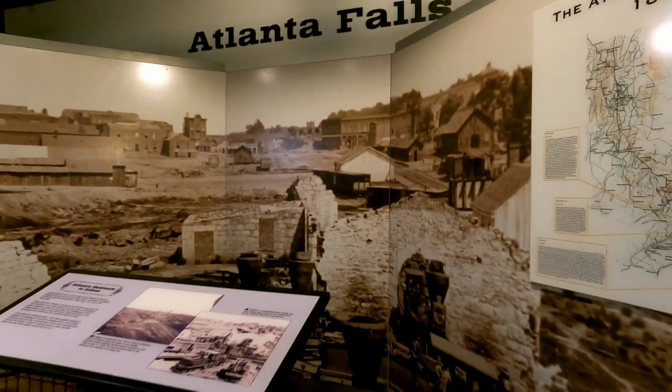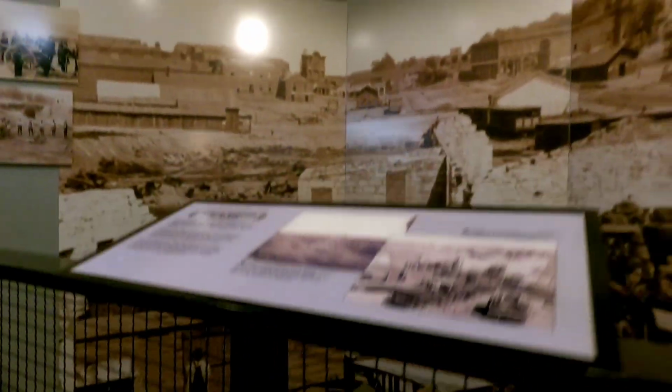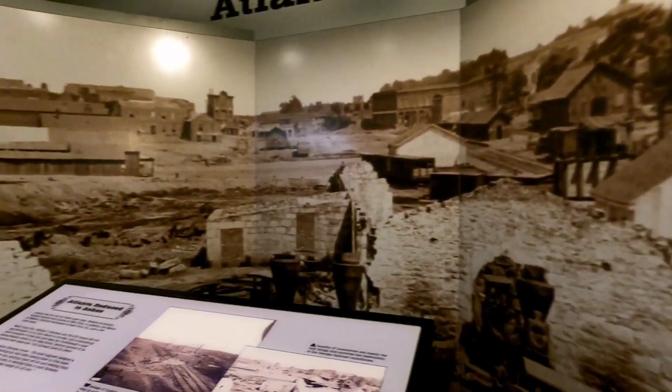Something interesting here, we're at the Fall of Atlanta and Sherman's March. If you guys can see the piece of rail that's bent, where they heated them up and bent them against the trees, the Sherman neckties.